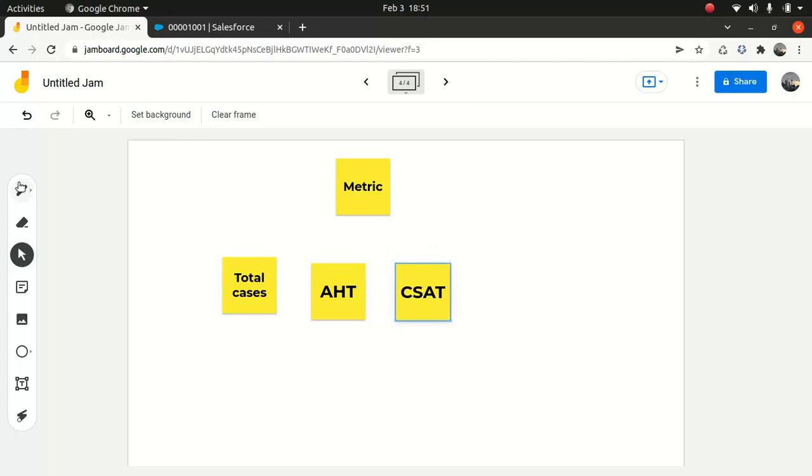But if you're getting like 1 or 0.5 in the CSAT score, that means you are not actually meeting your goals, right? You're doing something wrong. Your focus is somewhere else. So that's why the metrics play a very important role, so that you can correct the things you're doing wrong, right? And it's important for your business in the long run.